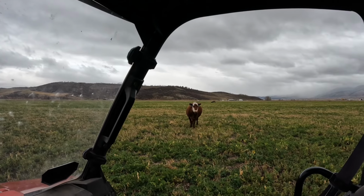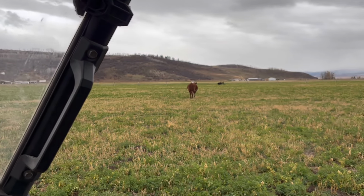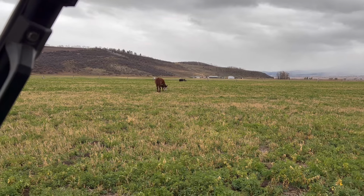This is my cow here. Looks like it's probably the neighbor's cows over there against the wheel line. We'll probably just bring in the whole bunch, because it's hard to bring in one cow at a time.